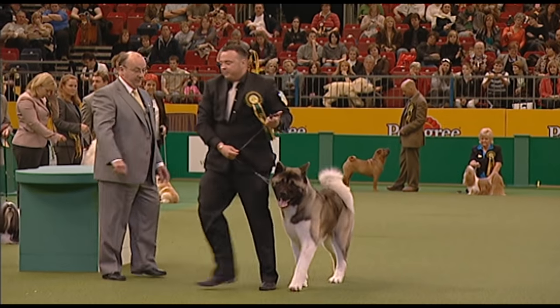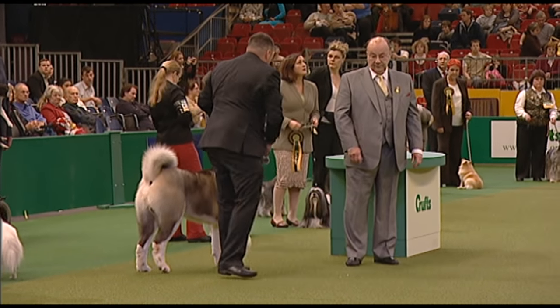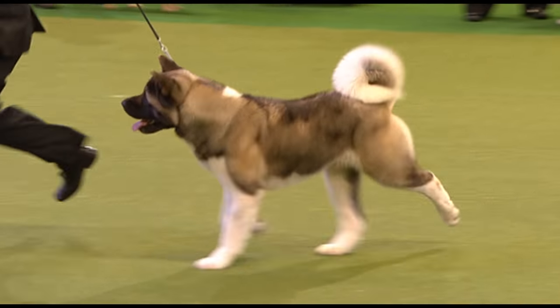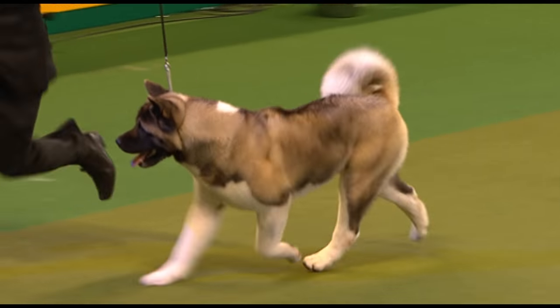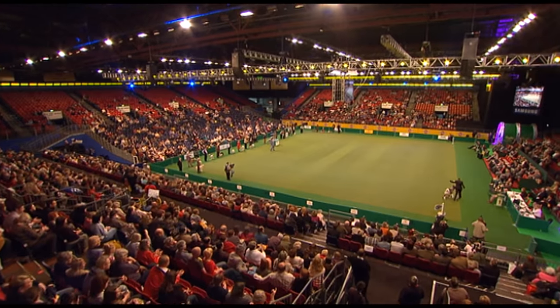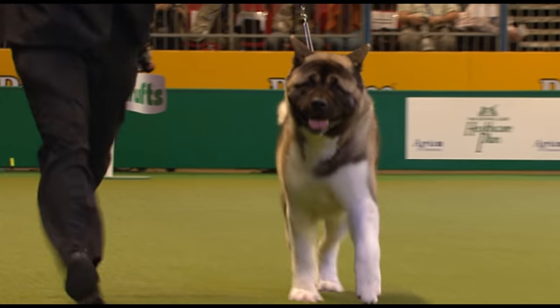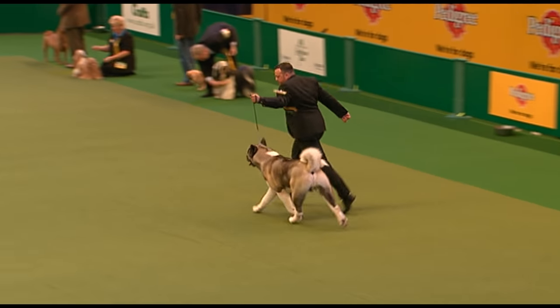Largest of all the Japanese breeds, originally bred in the province of Akita in the 1600s. After World War I, Akitas were protected because they were becoming so scarce. In the 1930s, Akitas were so rare that only the very wealthy could acquire them. Akita, 2822.